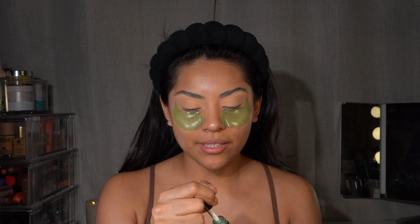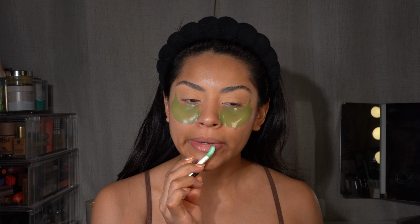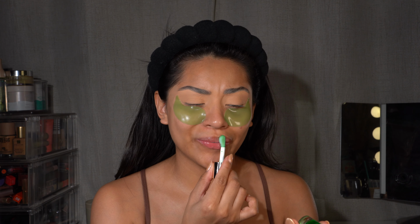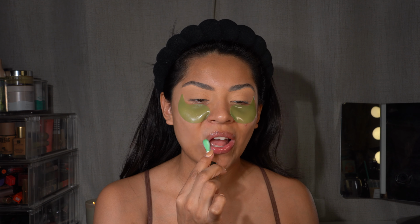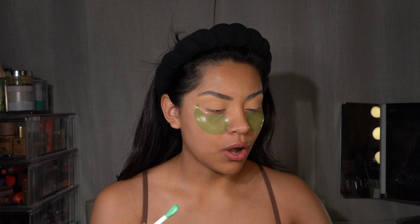I'm gonna go ahead and put on this Clarins lip oil. I freaking love these lip comfort oils from Clarins. They're so, so soft.